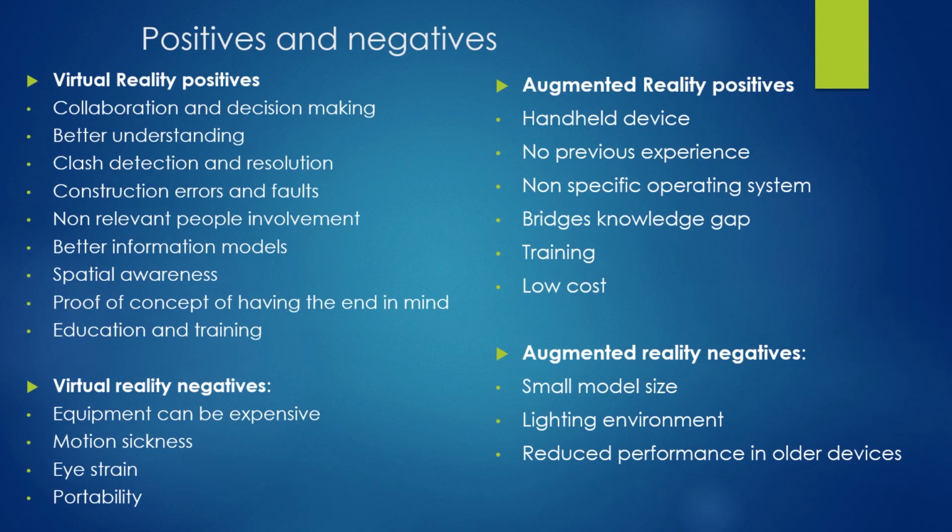Bridges knowledge gap. There are people on site who might not be capable of reading a drawing due to inexperience. There are times that the construction detail is not clear in the plan view. These are just two examples of daily issues in the construction industry. Augmented reality bridges the knowledge gap as the 3D element will project in the real world, so this eliminates errors and relevant costs.